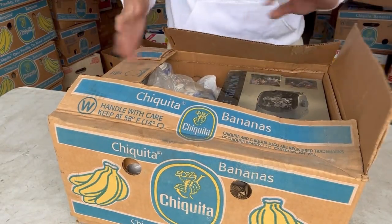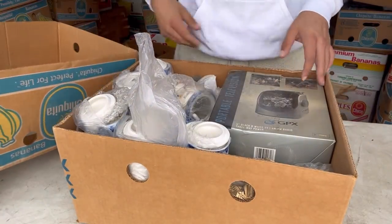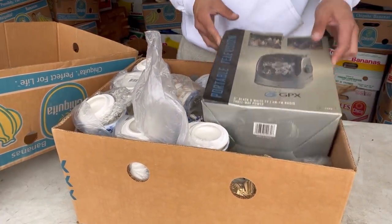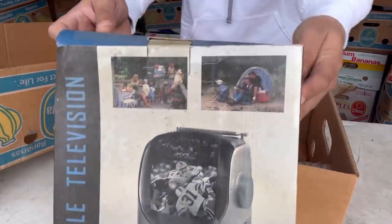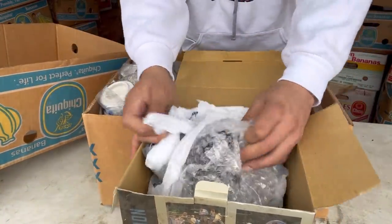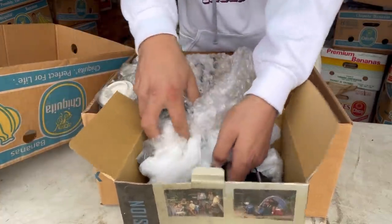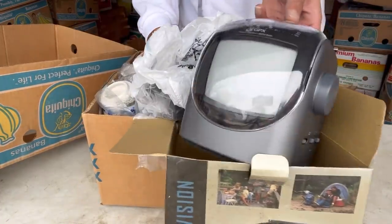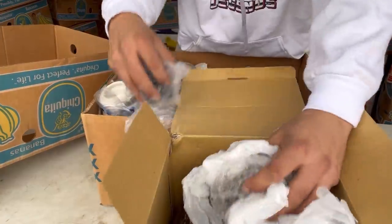All right, guys, first box, here we go. Magic hands. All right, oh, we got a portable television in the box. Let's see if it's in the box. Oh, yep, it's in there. Check it out. Look at that. That's vintage. That right there is a vintage television.